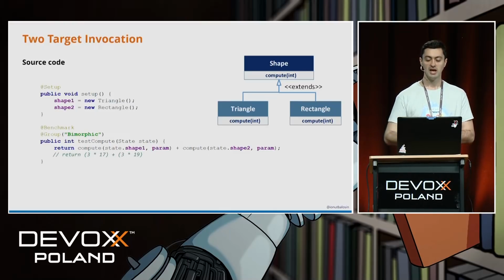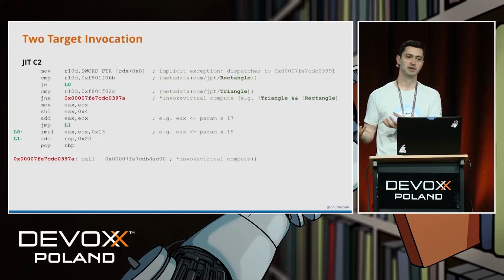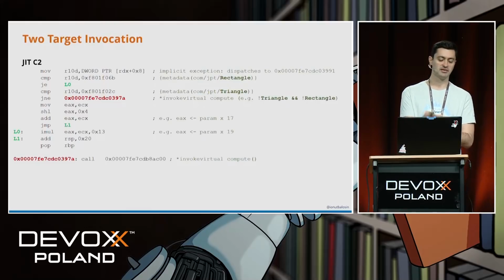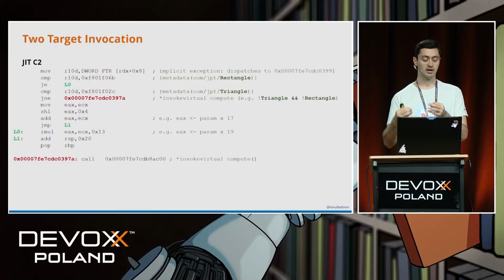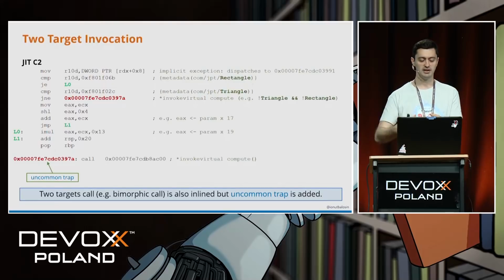So very simple math. In this case, the just-in-time compiler sees that there is another possible target implementation, apart from Triangle, and what it does is an explicit check. It checks if the instance is Rectangle. If the instance is Rectangle, it does one computation. If the instance is Triangle, it does the other computation. But as you can see in the line jump not equal and that address in red, if we have a possible third implementation, which is neither Rectangle nor Triangle, it hits the uncommon trap, because it is not sure that there might not be any other possible implementation. Hitting the uncommon trap, it basically bails back to the interpreter, it deoptimizes and reoptimizes later on.